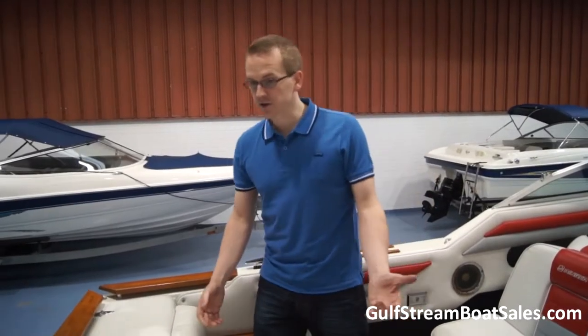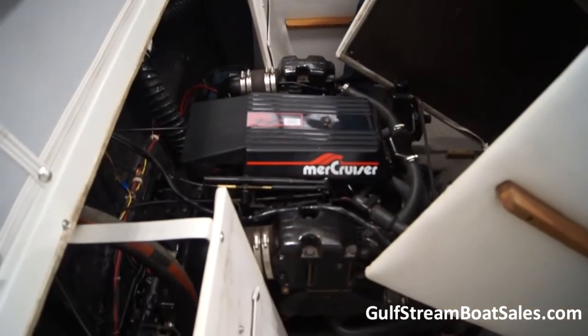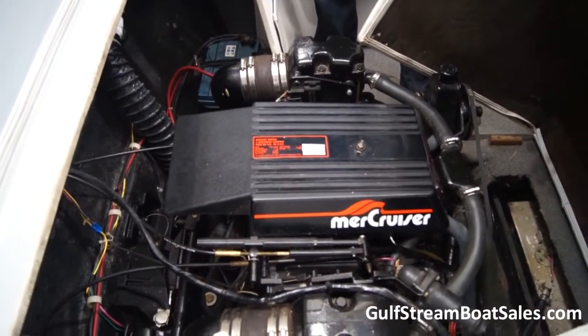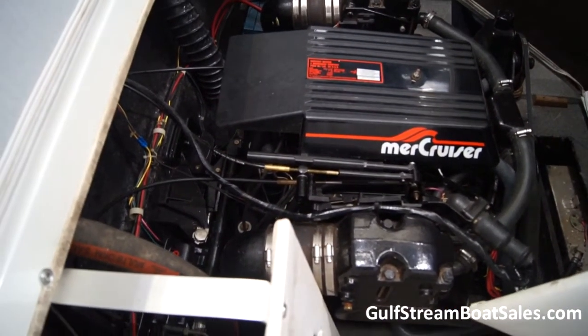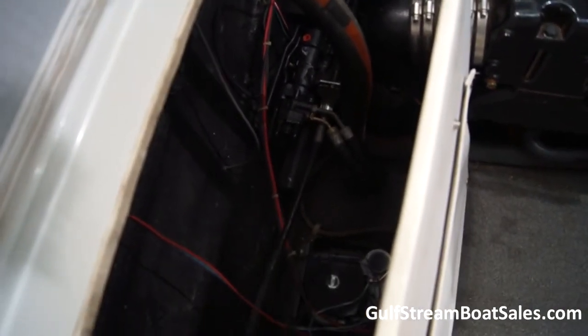To access the engine, it's just a matter of opening up these 2 hinge sections, and you get good access for your sort of daily checks. If you need additional access whenever you're servicing the engine, this main engine box, the front section here, is removable. You can just slide that off. But you can tell the engine bay is in super condition.